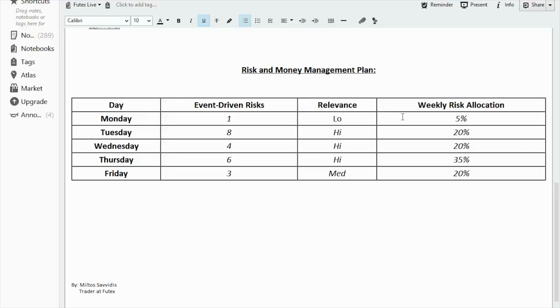For me, Monday, I might put on one trade, if that. I'll put myself at 5% risk allocation. Really no adventure and risk. I'm only really going to open up if I see a really good risk-reward trade. Tuesday, I'm giving myself a little bit more risk, together with Wednesday, because of retail sales and CPI. The majority of my risk capital is going into Thursday's FOMC.